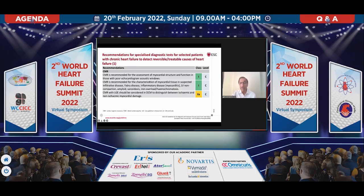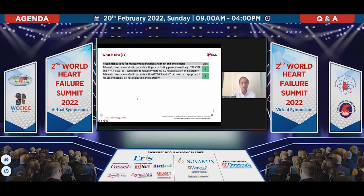I think it's important. It has a role to play and should be used selectively as well. And this is more important when you come to the TTR type of amyloid. Now, Pfizer has come out with the drug tafamidis, which is a treatment for this group of drugs, and therefore that has now been given class 1 indication.